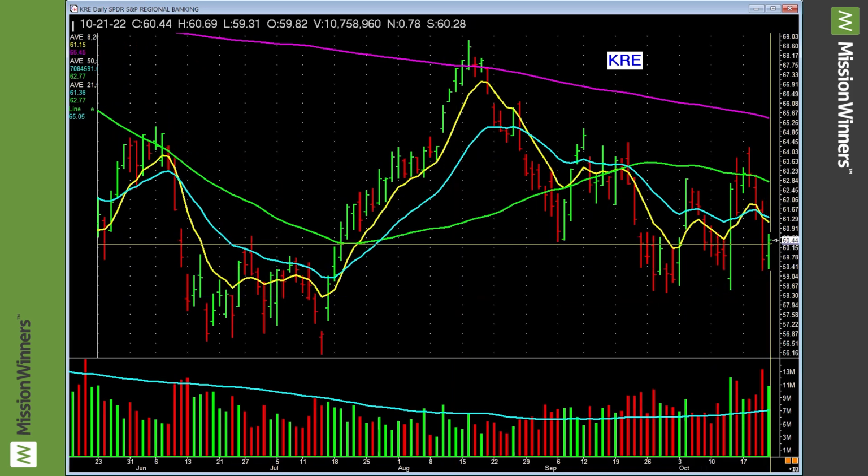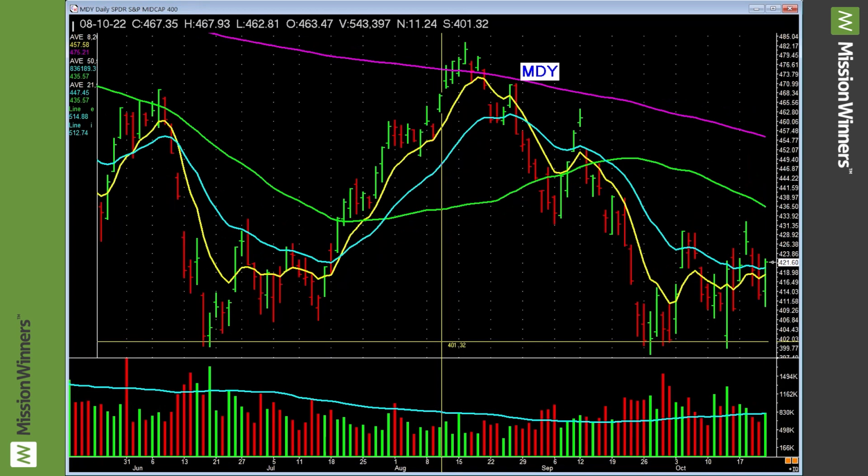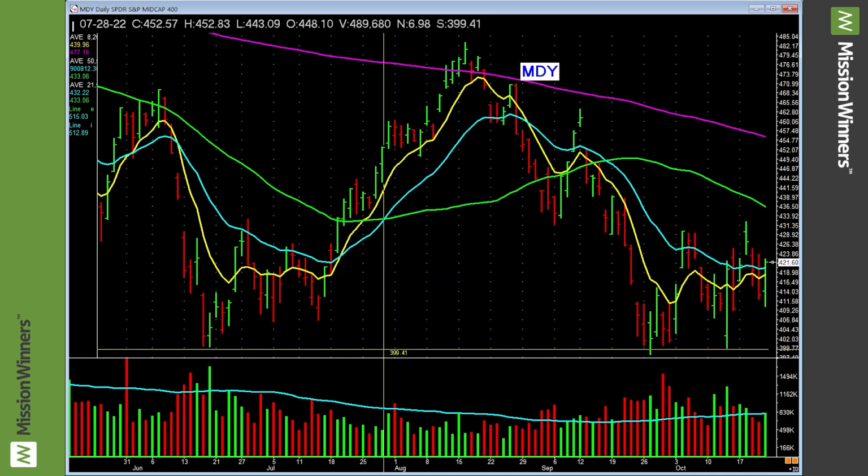Regional banks, there's not much power there, folks. Fell on really heavy volume on Thursday, up on less volume today, so be cautious with regional banks. Mid-cap, higher low setup, slight volume pickup. You can see the common theme here. There's a lot of industry sectors, ETFs, that have a higher low.